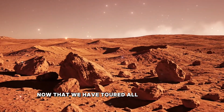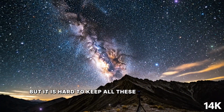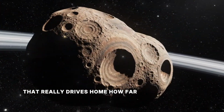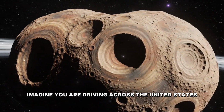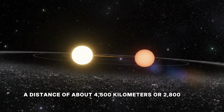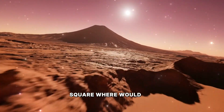Now that we have toured all 8 planets, let us step back. We have talked about sizes and distances, but it is hard to keep all these numbers in your head. Let us use a way to visualize this that really drives home how far apart everything is. Imagine you are driving across the United States from New York to Los Angeles, a distance of about 4,500 kilometers, or 2,800 miles.